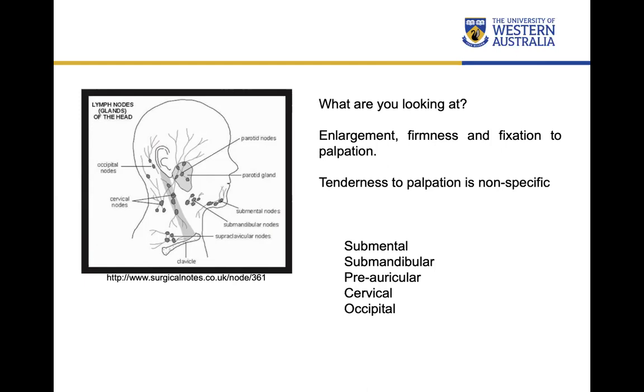Lymph nodes in health should be soft and movable. We also want to check if the lymph nodes are enlarged, especially if they're unilaterally enlarged. Tenderness to palpation is something that I would note. However, it is not specific. Tenderness to palpation of the lymph nodes can happen for a variety of reasons. Now, the lymph nodes that we should palpate include the submandibular, the submental, the preauricular lymph nodes, the cervical lymph nodes, and the occipital lymph nodes.